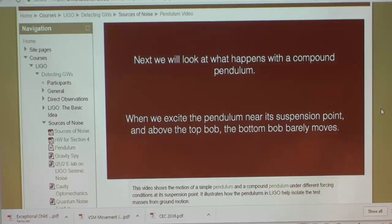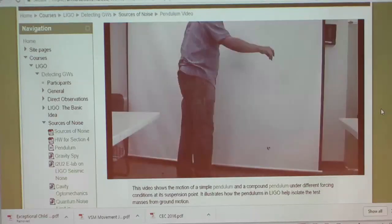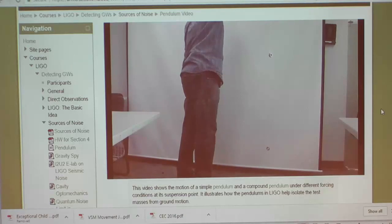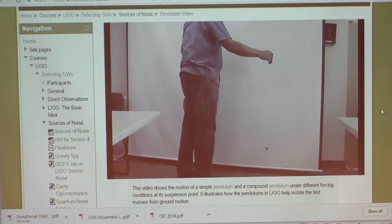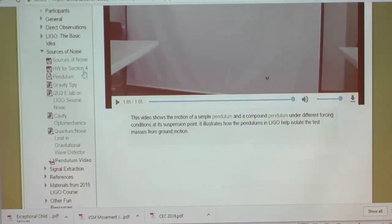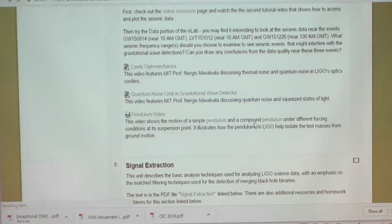We made one to put in the course to try to demonstrate this point. Right, and of course LIGO uses 4 stages of pendulum suspensions for that final test mass mirror. Anyway, just wanted to show you that because someone had asked a question about it before.